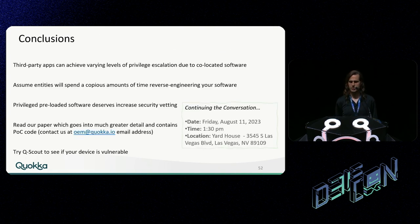And just to wrap it up, third-party applications, even though they may appear limited, can interact with their environment looking for insecure interfaces of privileged pre-installed software. And anytime you have some software and it goes out there, you should assume that people are going to spend copious amounts of time reverse engineering your software, looking for software flaws. And as shown by this presentation, privileged preloaded software could use some increased security vetting.